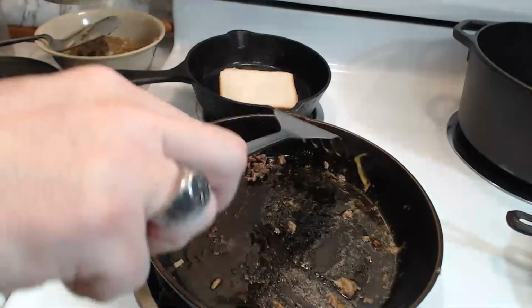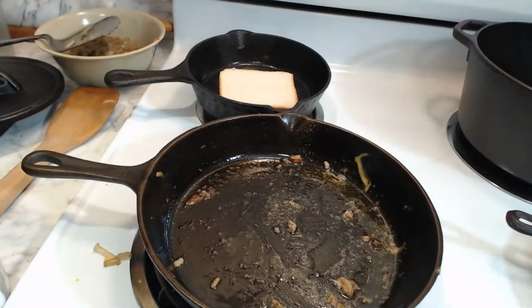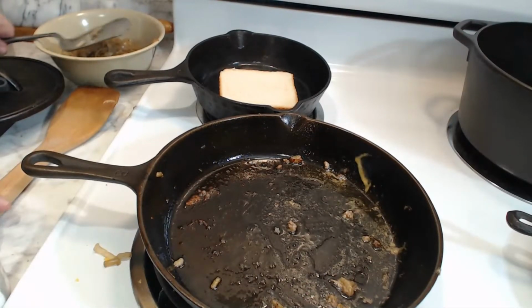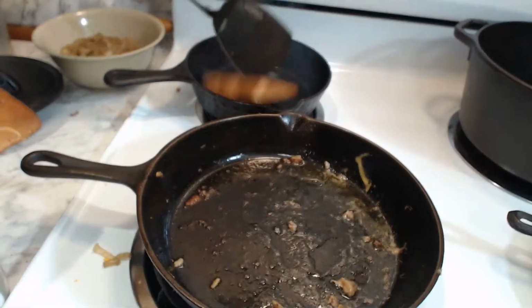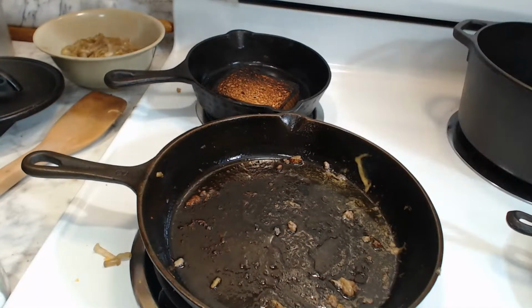So, still, we are off to a decent start at least, because now at least we've got a fair amount of fat in the pan. I'll say that much. While I'm at it, better put this right now. Oh man. Oh, that's better. Oh man, I'm really off to a great start. Ugh.